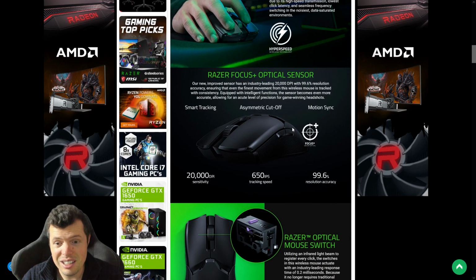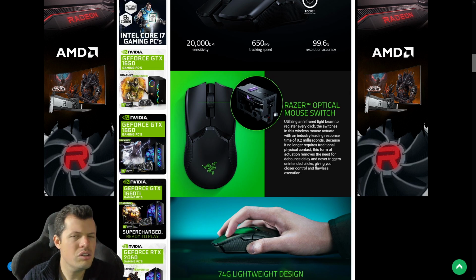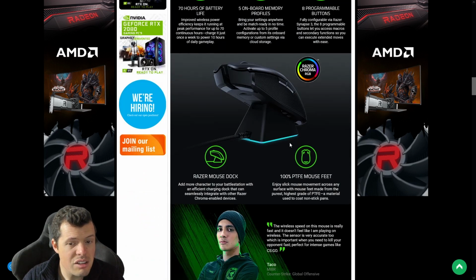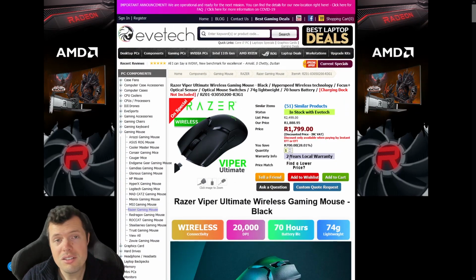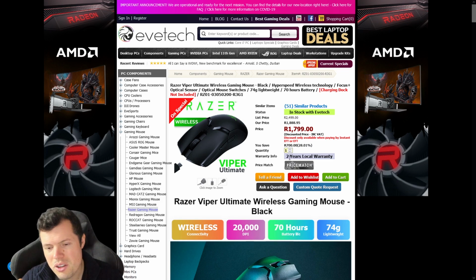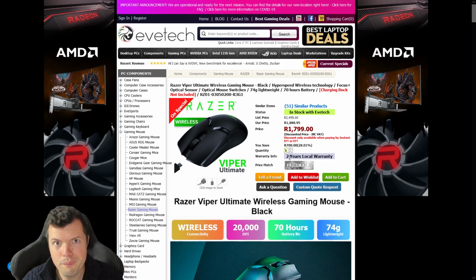It actually bugs out certain games because it's too accurate. They put in their own optical switches, which is something that does feel a bit different. There is a review up on Evetech's YouTube. There we go. So if you do need to check out more about this mouse, then do go check that out. But at 1799 with a 2-year warranty, this is pretty much the best gaming mouse you can buy right now. That's sub 2K, just to clarify.